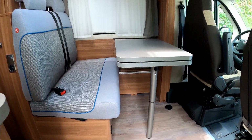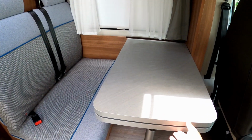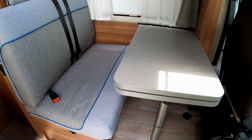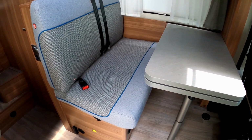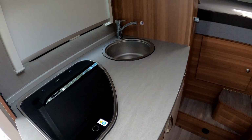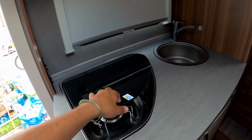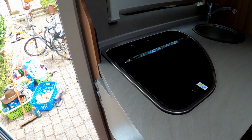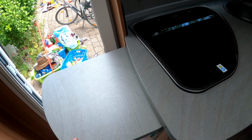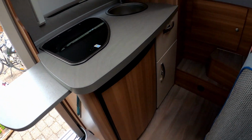And on the inside you have a big table. You could take this out so it goes like half a meter longer. You have the sink, the stove, three burners, which is actually pretty good. In this area you have a table that expands a bit more. It's actually really amazing.